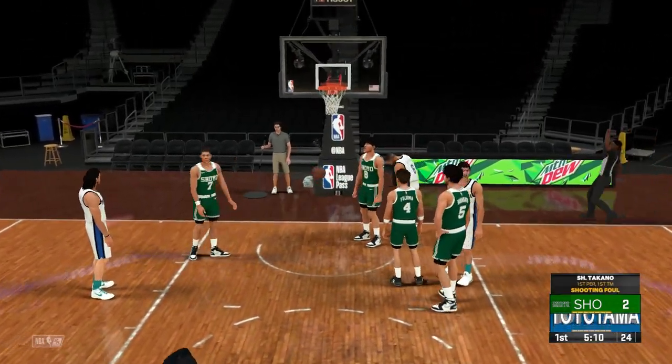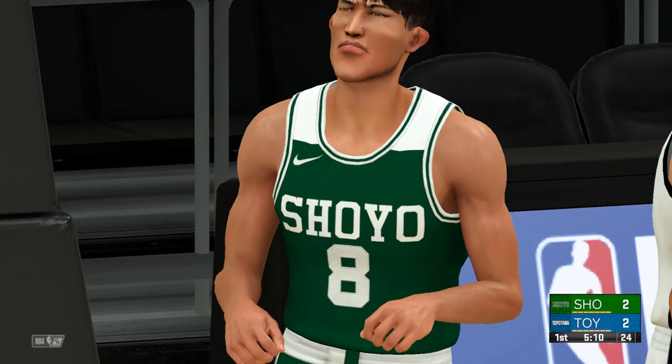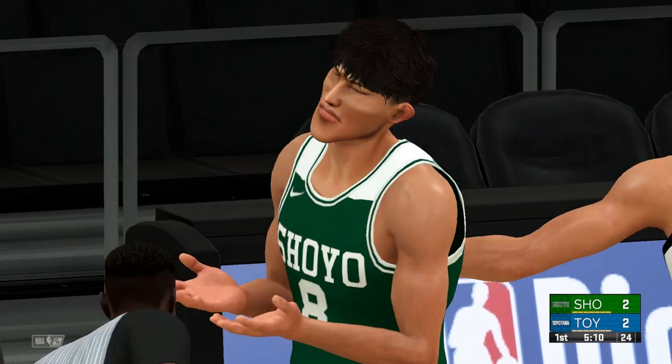And the bucket is good. Three-point play chance here for him. Yeah, outstanding job there of taking the harm and still able to finish.